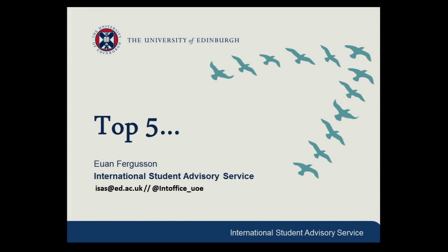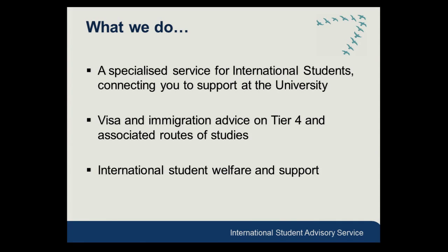What we're here to do is basically to connect you with the wider support services that are available at the university, and as a previous speaker was saying, there's many of them. You might not necessarily know what support services you'll need right from the outset, but it does become apparent as you study. We also advise about immigration.